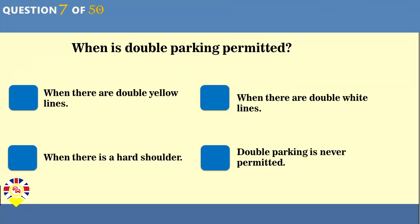When is double parking permitted? When there are double yellow lines. When there are double white lines. When there is a hard shoulder, double parking is never permitted.